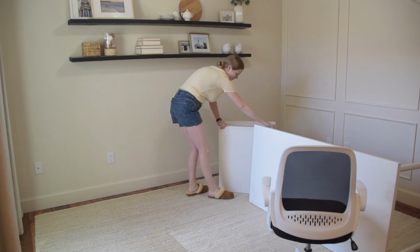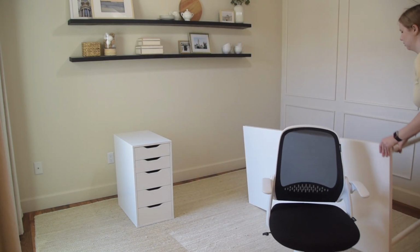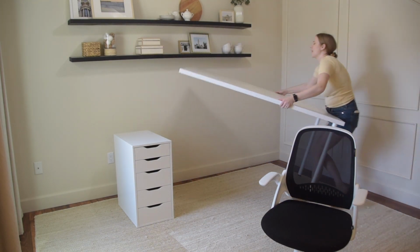I was also very indecisive about where the desk would go in this room, as you can see, and tried it in about every possible configuration.